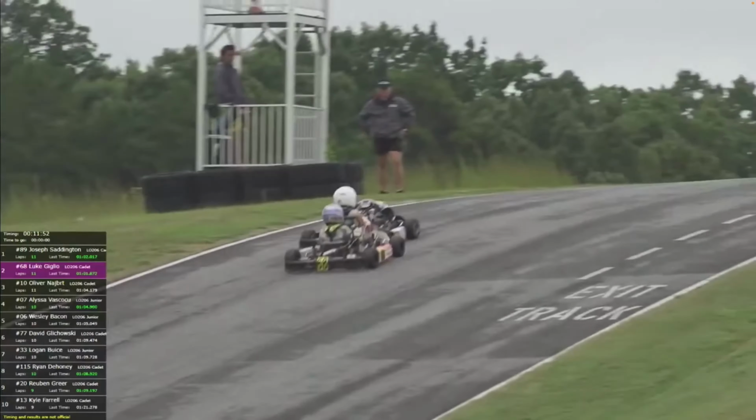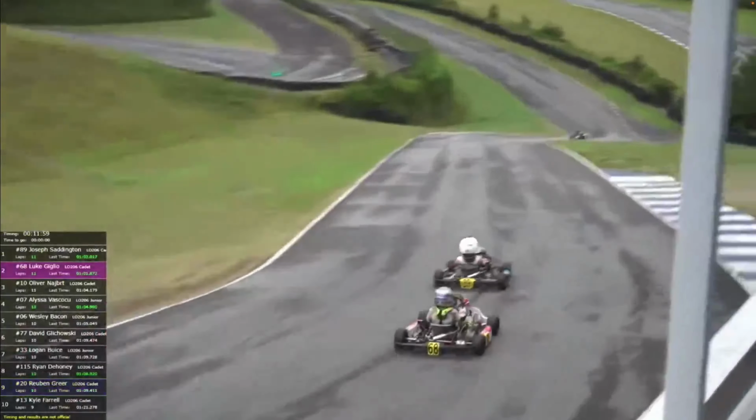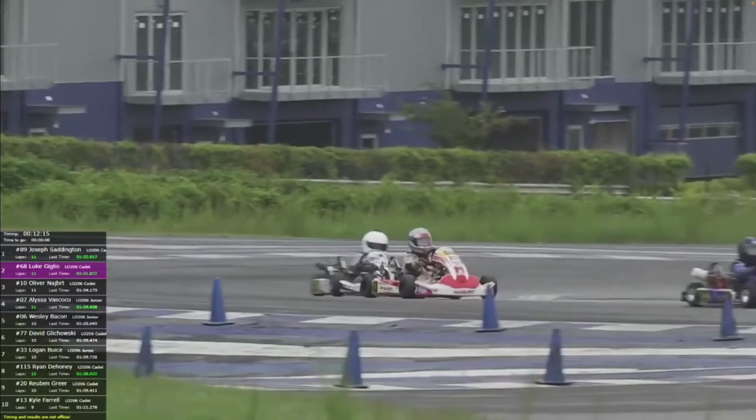Joseph Saddington, Luke Giglio, LO206 Cadets. This is the final for the podium for the win. Joseph Saddington up the hill. He looks behind. Luke Giglio all in his face as they head in front of the building, turn 4. Pressure's on Saddington. See if he can brake late here on this back stretch and keep Giglio from moving to the inside. He makes a move. Luke Giglio looking on the inside. Is he going to be able to maintain the pass? He's in front. Is Joseph Saddington able to cut below him?